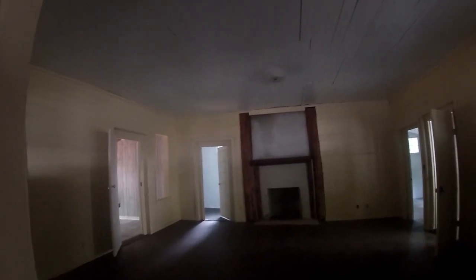Yeah, I do too. I like the back gutter. This is wonky. The fireplace is wonky. Yeah, I like the gutter.